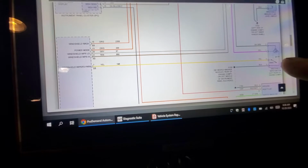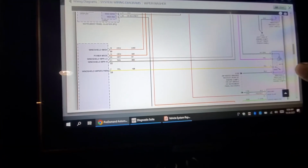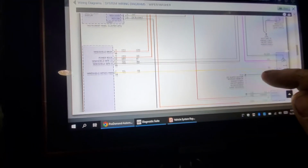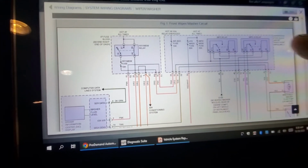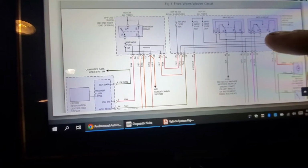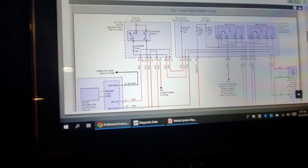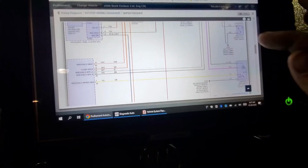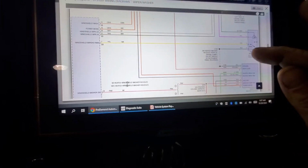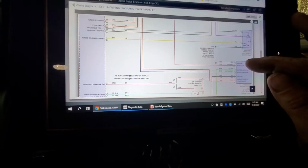Now the park position is a switched input to the BCM. So we got this dark green and this purple coming from our wiper high relay. And there's our wiper relay, underhood fuse block. Okay. So what's going to be the easiest way to test this? I suppose go right to the motor and take a peek at what's going on.